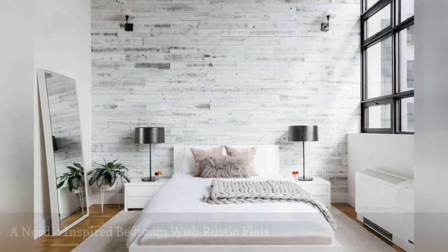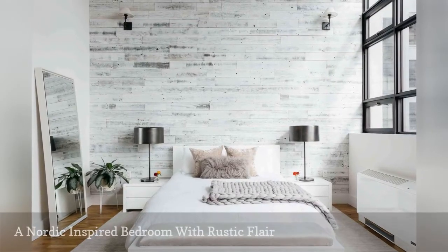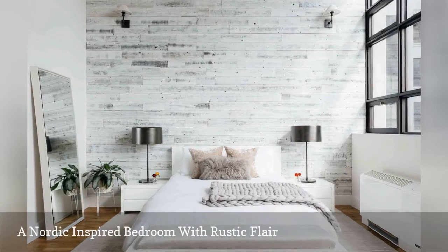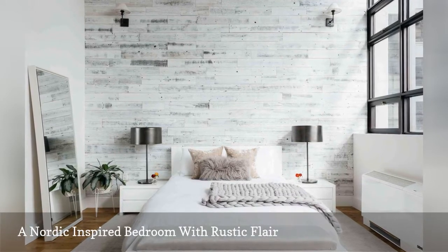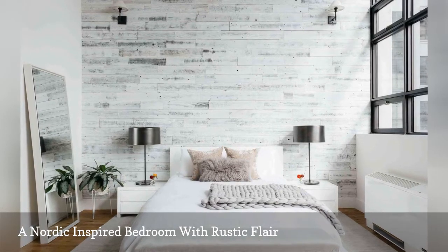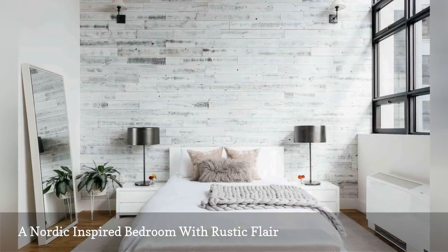Give a Nordic-styled bedroom some rustic flair with a whitewashed wood feature wall as shown in this Brooklyn, New York loft by Emma Barrel Interior Design based in New York City. Duplicating the look is a cinch using peel and stick wood plank by Stickwood, Lux Wall, or Artist Wall.